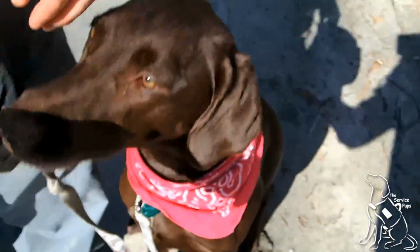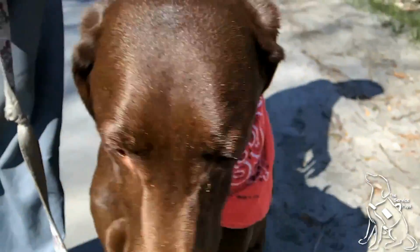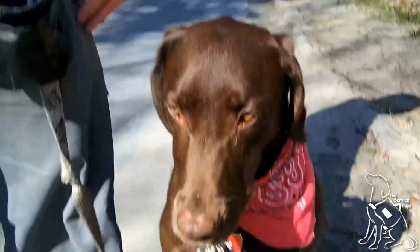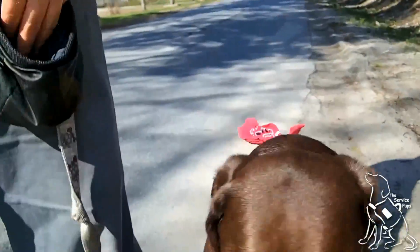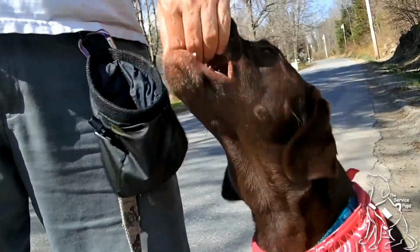Yeah. See that drop jaw? That's a good sign. That means she's enjoying her training. She's happy. You want that drop jaw. If they look tense, they're not having fun. Good girl. See, she looks up, gets that click, and then the treat.